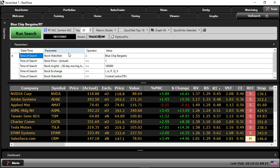kind of blasted off there from the October 13th bottom. All of these stocks have been beaten down in price pretty badly. Their RT ratings are below 1, and most of them have sell ratings as well. So if I were to quick test the top 10 stocks from the blue chip bargain / RT scan, and by the way, the sort here is RT ascending.